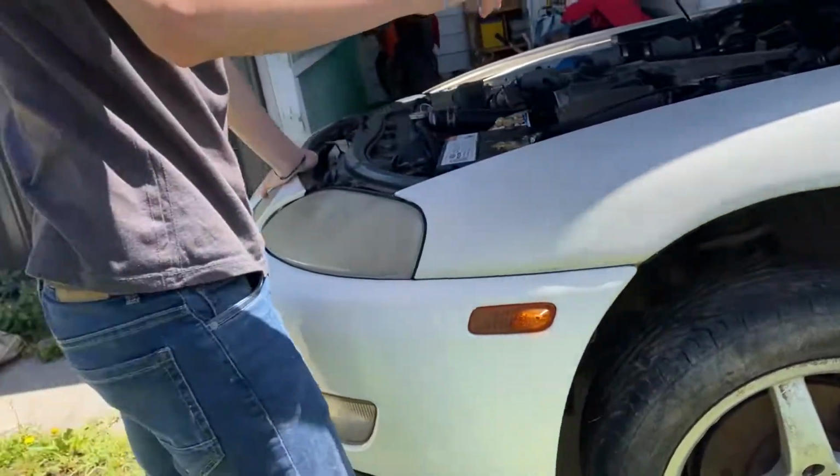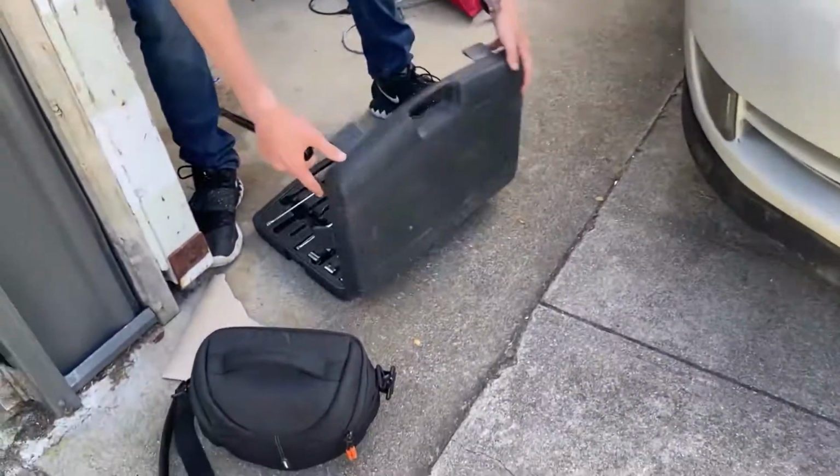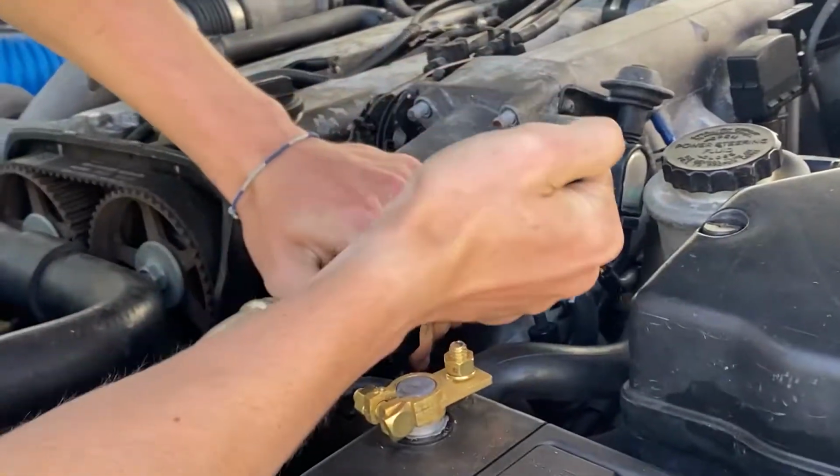Trying to get one bolt out. I think I've got to take the exhaust, drivetrain, and the automatic out. Oh, yeah, no, you do. We're bringing out the big boys. All the tools. Oh, yes, perfect. Oh, yeah. Ooh, be careful.